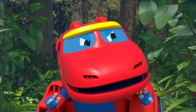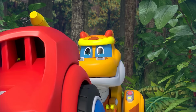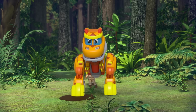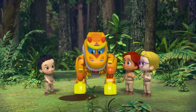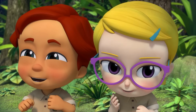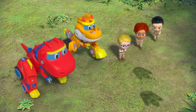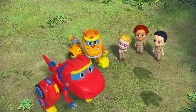Always be careful what you step on in a swamp area. If not, you could fall into a swamp. You heard that right. Be careful. Locky, that's what happens if you're not careful. It's a dinosaur's footprint. It's Allosaurus's footprint. All right, let's follow the footprints.